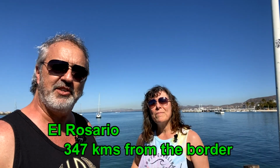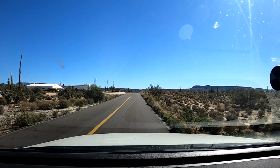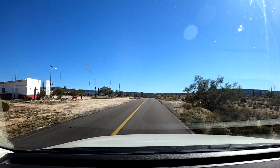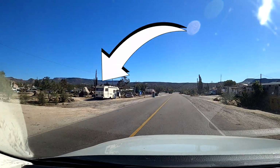Now, in El Rosario, you're going to want to get gas there because the next gas station is 367 kilometers away. Oh, wait, Craig. There was one place to get gas. Here's what it looks like. So we've been driving for about 140 kilometers since El Rosario. There's the gas station.